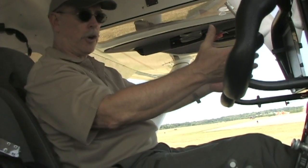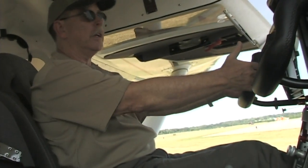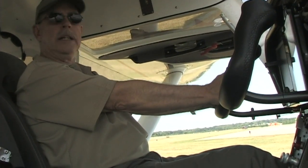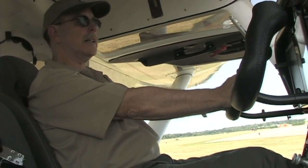By the way, you saw it drop back in there. That's just when it's on the ground. With air loads passing by the tail, it'll stay in position right about there. It's a little long for me. I commented on that to Bill.